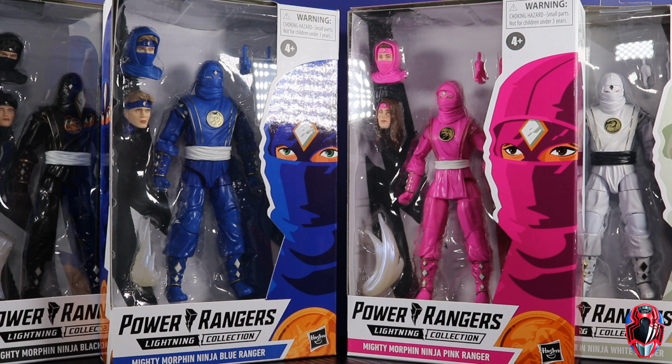So I haven't reviewed a lot of Power Rangers figures. In fact, I have this massive stack on top of my table that has nothing but Power Rangers from months and months ago that I just haven't gotten around to reviewing. I know you guys have said I should keep doing them. But the views weren't really there, so it didn't really give me the motivation to get to them. But these ones are a little bit different.